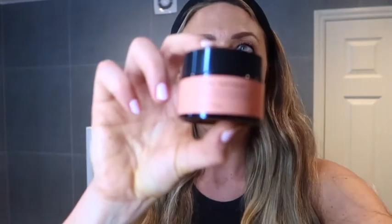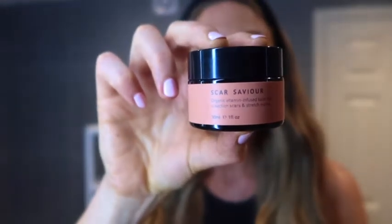And so first thing that I go in with is my Scar Savior from Nestle Organics. And I talk about this all the time, you probably know already, I rave about it. With my C-section scar, it was amazing, and now with my bump, it's so good for stretch marks, for just keeping hydration and tightness and firmness in the skin, and it's just all cruelty-free, 100% natural, organic, fragrance-free, and vegan. So brilliant product. I love the consistency. You can really massage it in your skin.